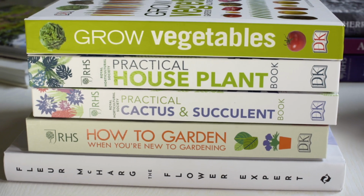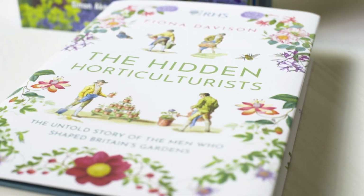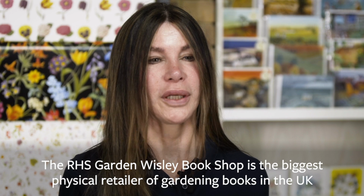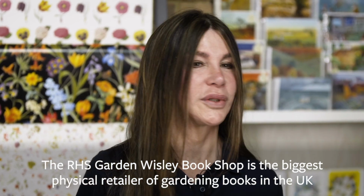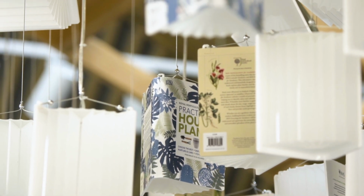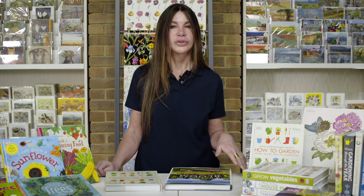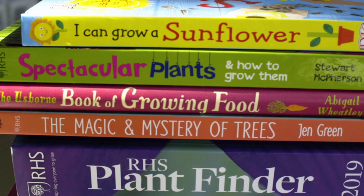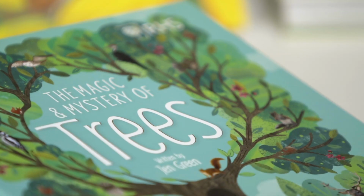Being in the larger space of the Wisley Welcome building means we can offer you an even wider range of books to choose from. I have a passion for books and for plants, so working here at the Wisley Bookshop is great for me. We're the biggest physical retailer of gardening books in the UK. We offer gardening books on all topics including garden design, grow your own, garden history, houseplants, children's gardening and more. In 2017 we won Non-Traditional Bookseller of the Year at the British Book Awards.